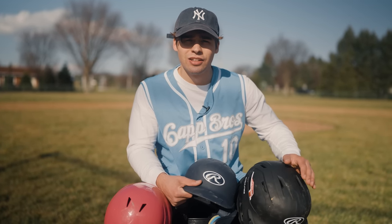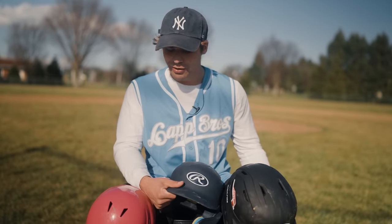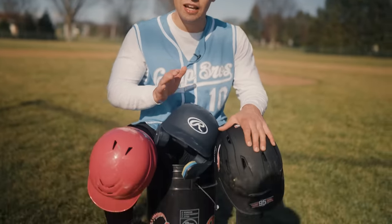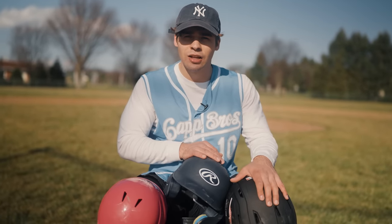This might have been an unfair comparison to this helmet because they sent me an extra large helmet. Like, whose head is extra large? Anyways, my go-to would be the $80 helmet. Best bang for your buck. It'll protect your head, no problem.